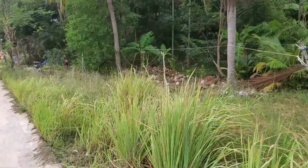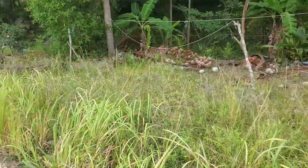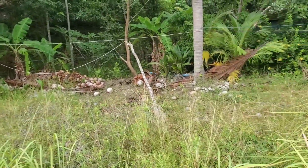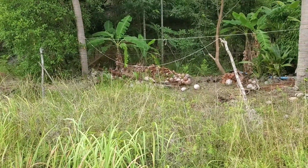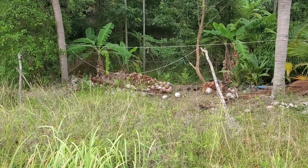Again, look at all these coconuts, man. Once they fall on their own, by the time they fall, usually they've gone bad. Now I could tell that what's happening here is because they use every part of the coconut. Some people here are collecting all the remains of the coconuts, and they use them for everything. They make everything out of the coconut here.